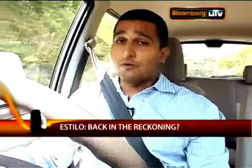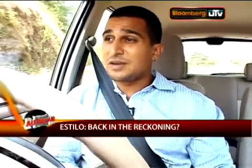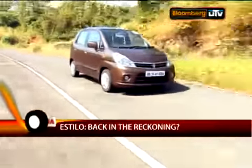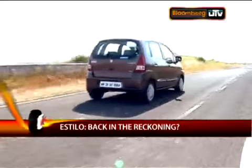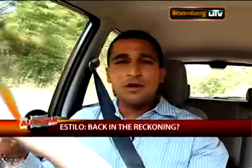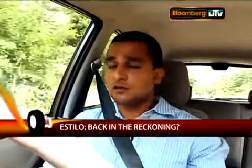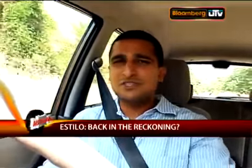Now the old Estillo really had one big problem. At speed, it would seem like it was going to take off. It would move around that much. The new Estillo has got its suspension firmed up so that it behaves a little bit better. Actually, you end up feeling a bit more of this low speed ride firmness, but it tends to handle the potholes and the bumps quite decently. At high speed though, it still gets thrown off at bumps. It tends to bob around, move around a bit, which isn't very comfortable.